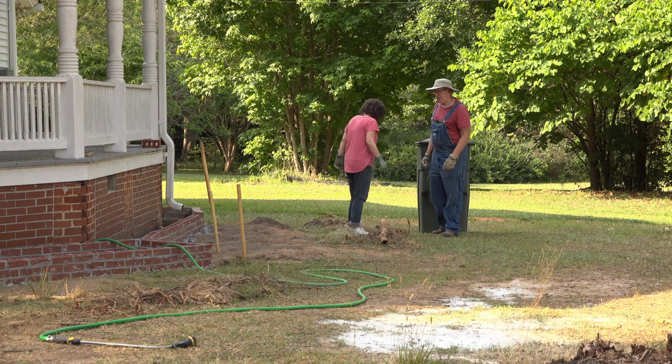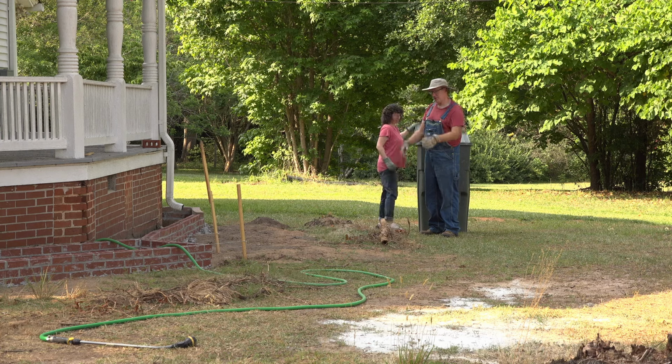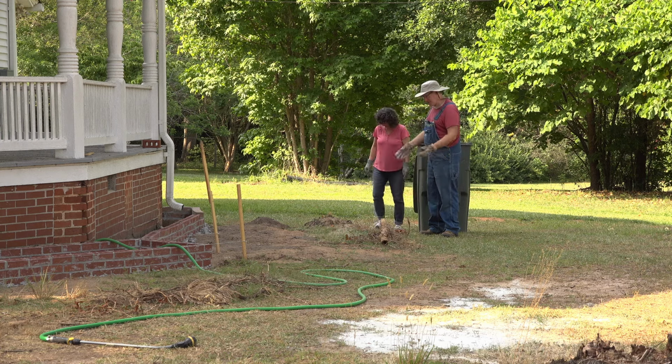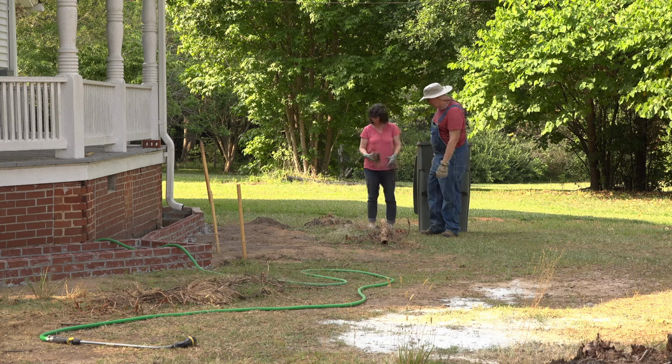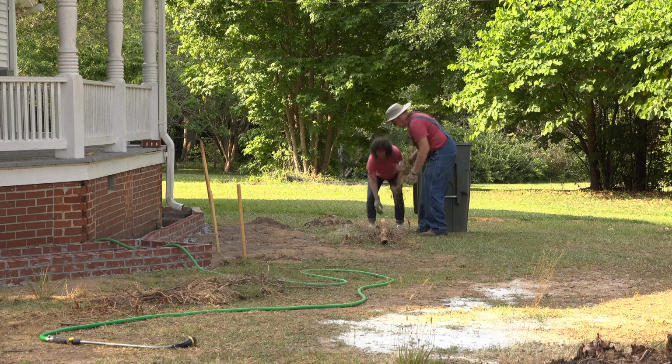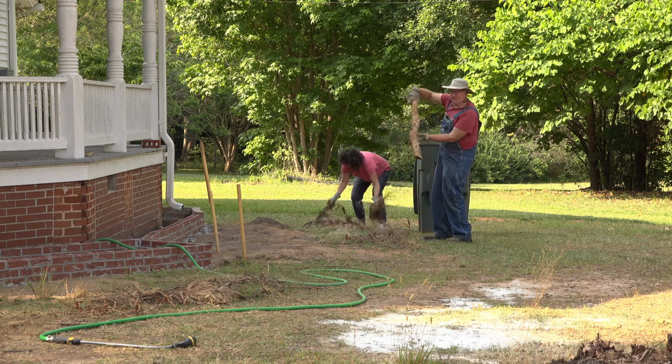We pulled a lot of bushes out and a lot of roots to do this work here, so we basically just tossed everything aside and gave it some time to die. Now it's going to the trash. Look at that thing.